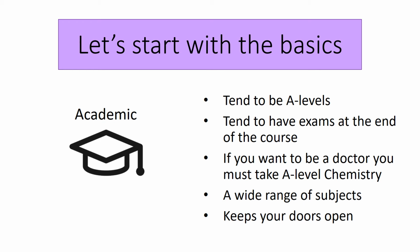So you can do a complete mixture of things. You might decide, for example, to do geography, maths, and then English. So you've given yourself a wide variety. You'll get good qualifications in those, and therefore there's plenty of doors open to you to study different things at university.